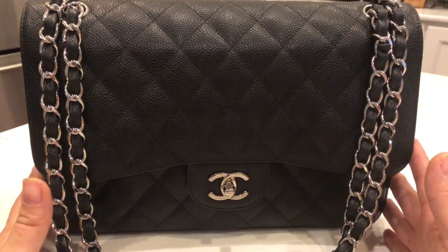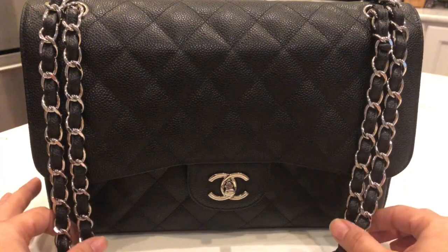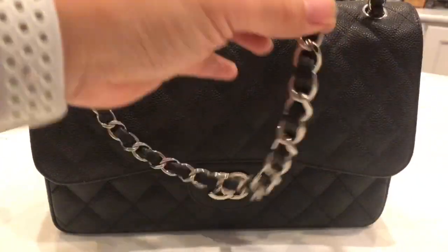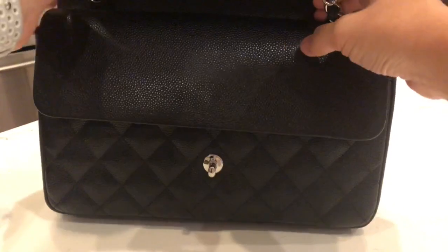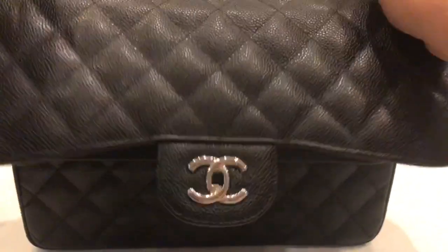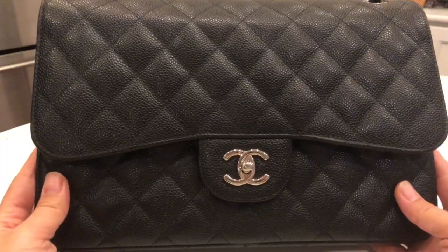And the size is just perfect to carry everything that you would ever need. And wearing it crossbody, the strap is a little long. So what I do is pinch it in right here and tie it down with a Chanel ribbon, and then it works perfectly. So that's how I've been carrying her, and I really, really love this bag.